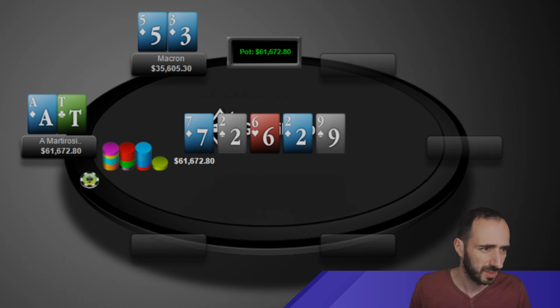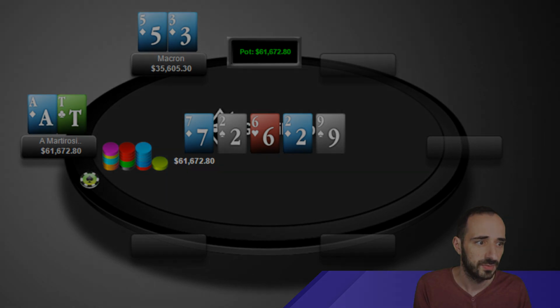I like the hand. We'll do a quick checkup. Keep in mind that this is a deep hand, right? Like, this is 150 deep.